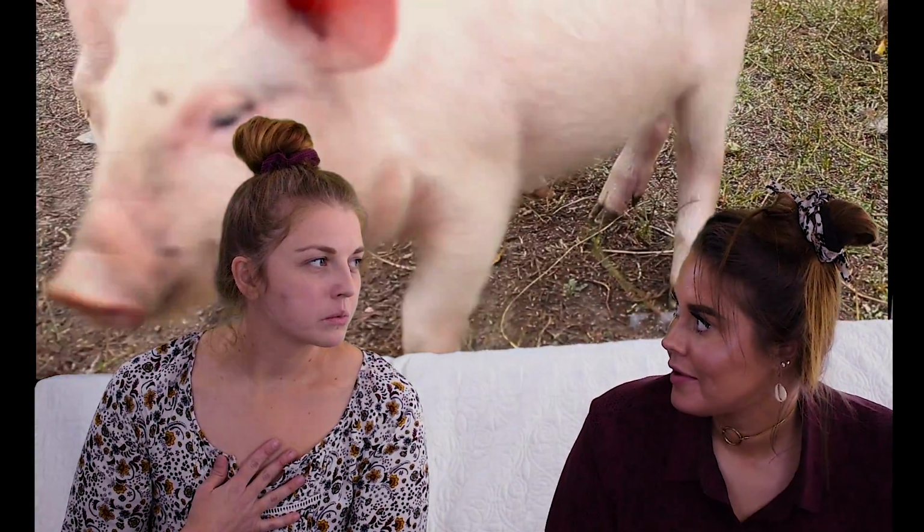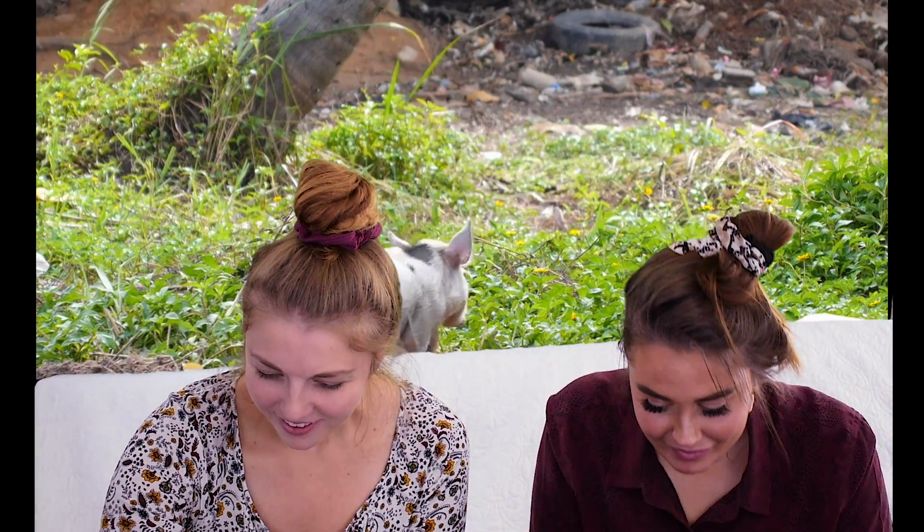I don't think I've even ever had real Gouda. Yeah, me neither. I'm gonna be honest, I stuck to cheddar. I was like an American cheese type. I didn't like the fancy cheeses.